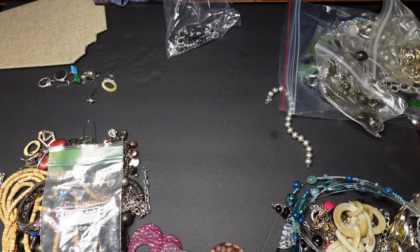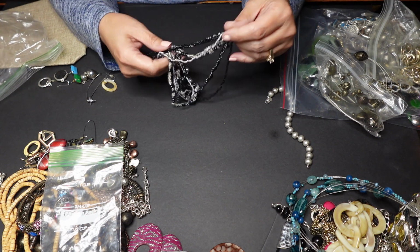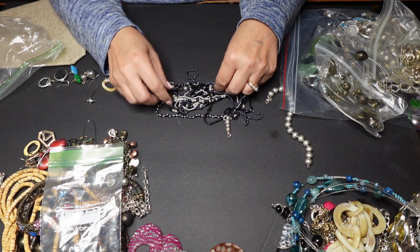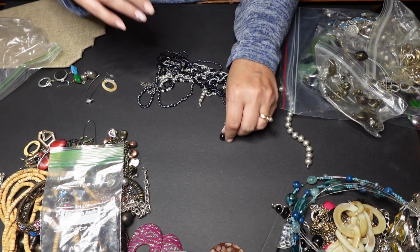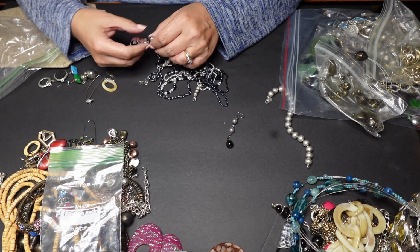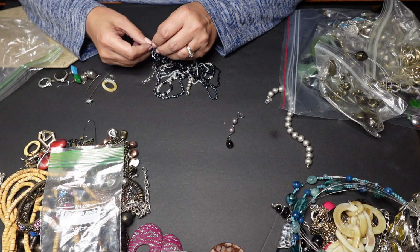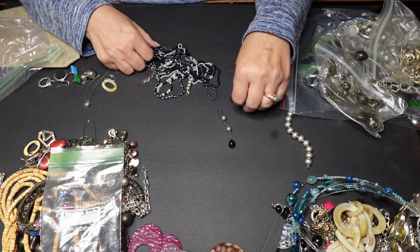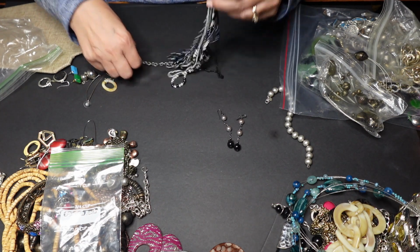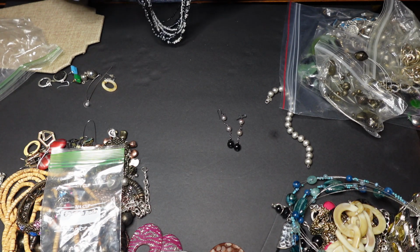This one, little seed bead. Oh, it's got earrings too. Yep, it sure does. So that's why they're putting them in the bags, looks like. Maybe. The earring's pretty. It's got a little tiger's eye on the bottom. So let me get this necklace unraveled a little bit so we can take a look at both pieces.